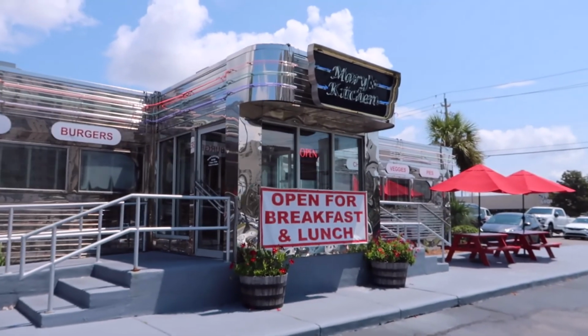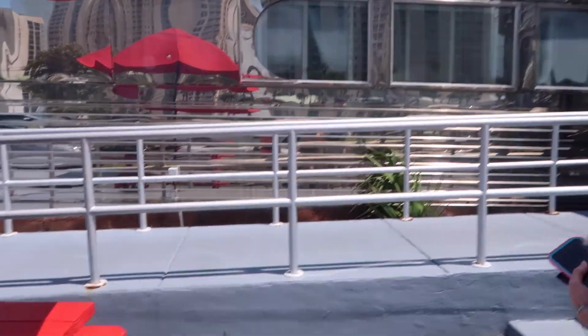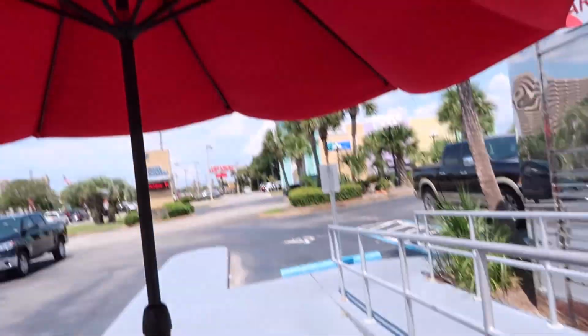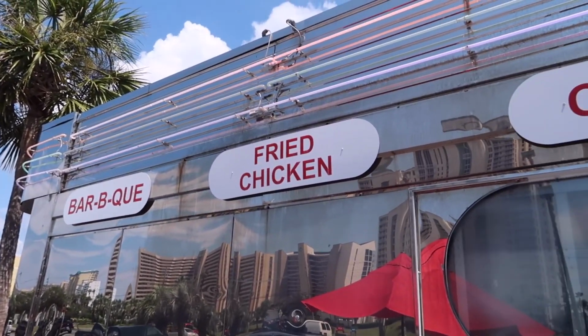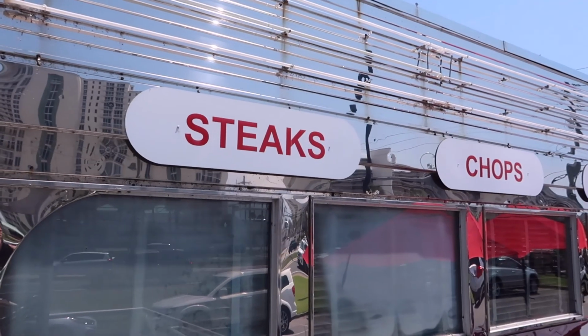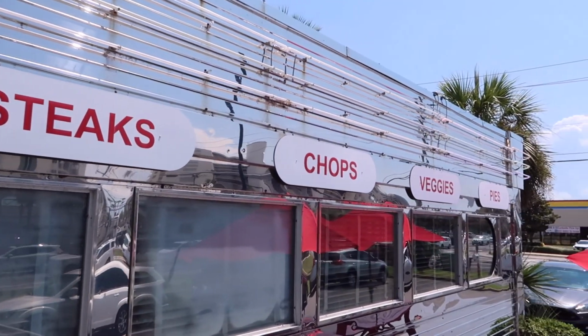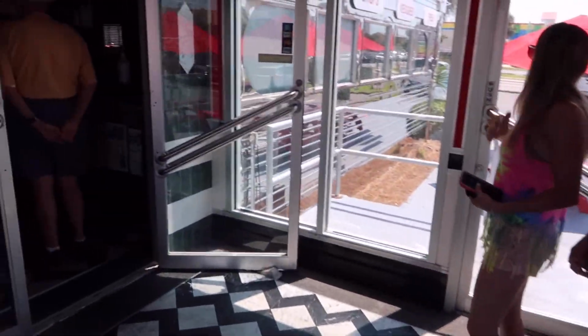Guys, we're here. Mary's Kitchen. Got these little picnic tables out here with umbrellas. Pretty cool. But yeah, they got barbecue, fried chicken, catfish, and burgers. They got more over here, guys. They got steaks, chops, veggies, and pies. Yeah, guys, here we go. It's like an old school diner.